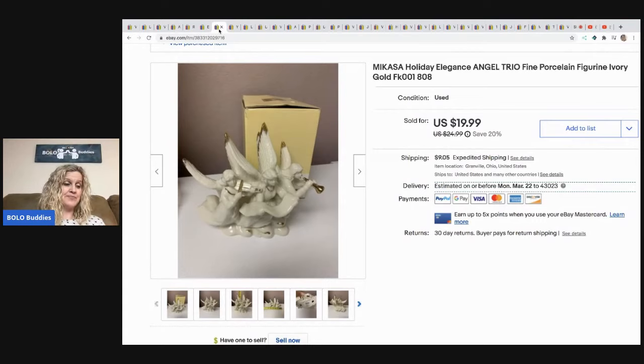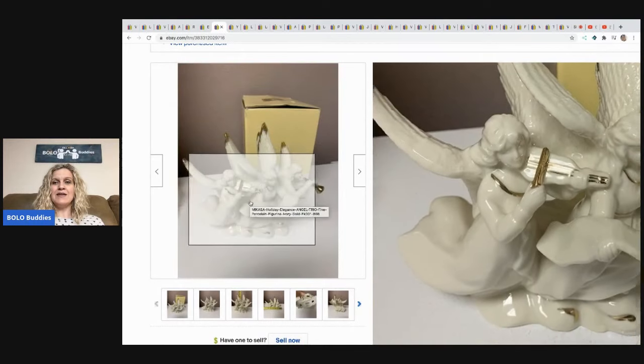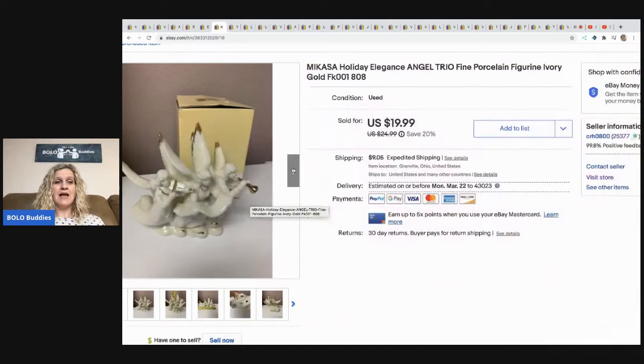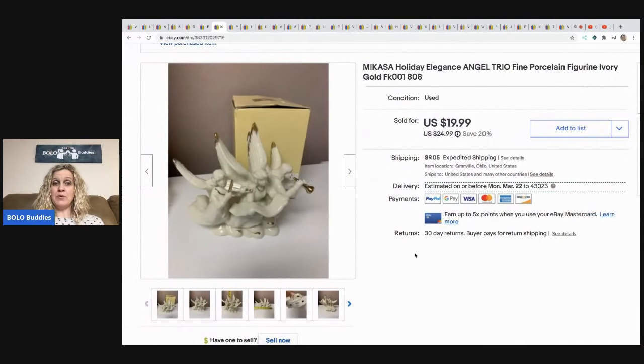It's crazy. Okay, this, I think it's pronounced Mikasa. This is an angel figurine. I cannot remember where I got this. I can't remember if it came out of a mystery box. It's not something that I feel like I would have picked up, but I could be wrong. But I sold this for $19.99 and the buyer paid shipping.